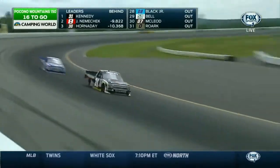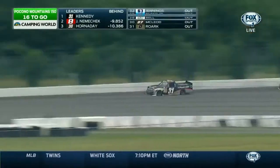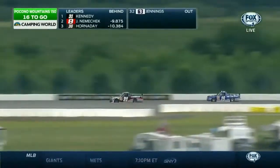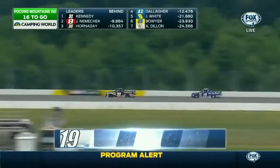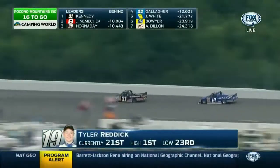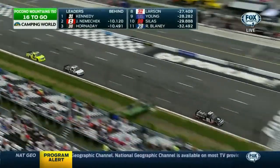They warned Tyler Reddick that the 31 was coming to pit road. Tyler Reddick a little bit wide on exit there. Tyler's just driving that thing for all it's worth. You can't get around the leader too soon if you're a lap down. You know, that fixes a lot of problems if you don't have to take the free pass. You're able to race your way around another truck.